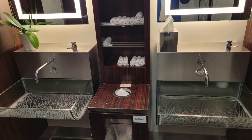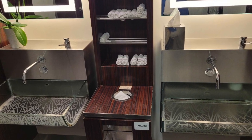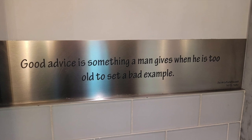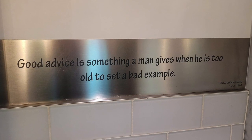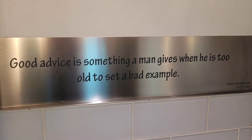Now for a little bit of the good. Just like some of the other ones, Holland America, I think, this one also had little towels when you went to the bathroom. And I did enjoy the quotes above the urinals in the men's room. They were nice to read and make you chuckle, so it was fun to see those.